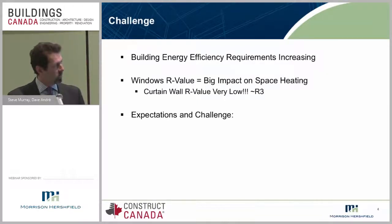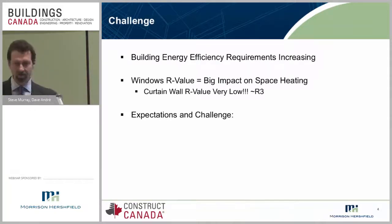Or the trade-off might be, if you can't improve that, then you have to have less and less glazing. So buildings will start looking a lot different than they do now. Glazing ratios will have to drop. There'll be less vision area, more opaque areas. So buildings might look quite different in a few years to meet those energy requirements. So that's going to be the big challenge: how do we balance the aesthetics, the energy, and the performance.